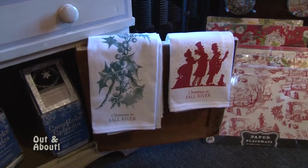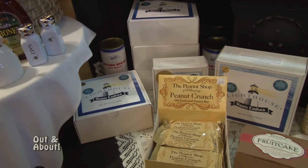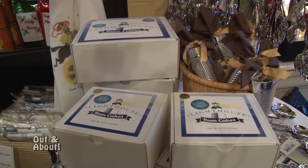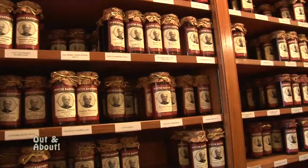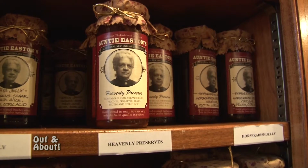And there are a lot of Fall River items as well. There are. Christmas in Fall River, little dish towels and such. And there's lots of food. You can get the proverbial fruit cake here, maybe, or rum cake, right? Rum cake, fruit cake, good old brown bread, which everybody has their own custom recipe for. Then we have the full line of jams and jellies with good old Auntie Easton's name on it. And then we have some very one-of-a-kind peanuts that people tend to stock up on to ration out during the course of the holiday. So thank you very much, Diane.